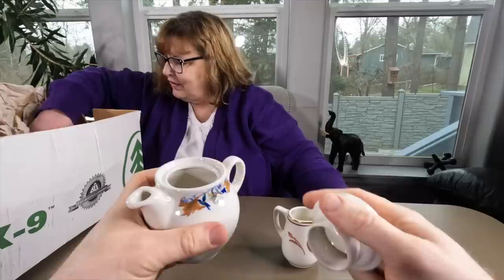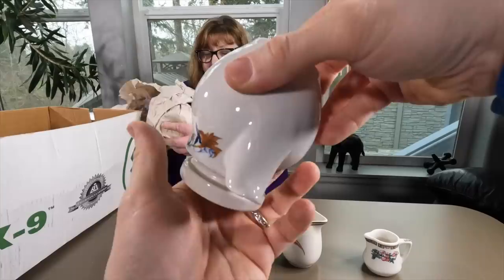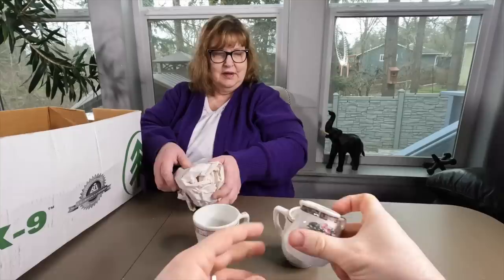Oh, the whole set? Do you have a whole set? Well, no, they're all different. It's like the lid. I don't know. I may have more. See, the lid stays on. It's got that little lip. So far, they're all different. I'm just getting them ready for you. I think these are all creamers.